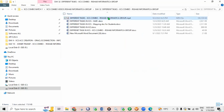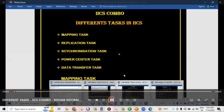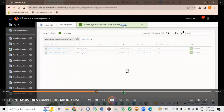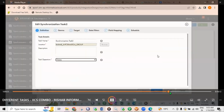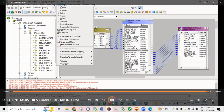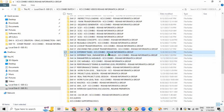Okay, different tasks in IICS combo. So this is the task session, mapping task, replication task, synchronization task, like this. This is the video. So like this it will go. Then we'll have reusable concepts, everything, right?